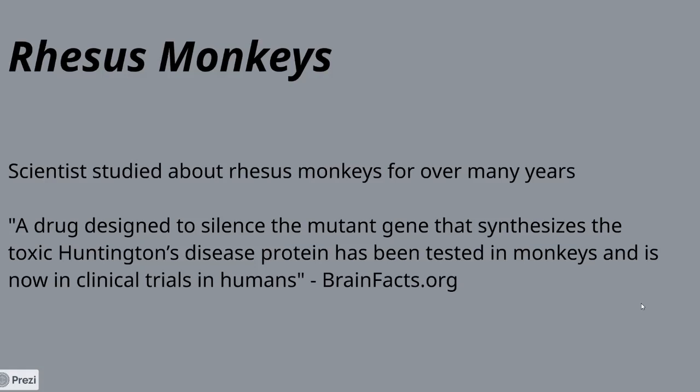So, according to the brainfacts.org, a drug designed to silence the mutant gene that synthesizes the toxic Huntington's disease protein has been tested in monkeys and is now in clinical trials in humans. So what this is basically explaining to us is that scientists try to take that part of the mutation of the gene and try to cut that down using a drug. So right now they're using these monkeys in order to understand whether it's beneficial or not for humans. And it looks like it's beneficial in monkeys. So now the clinical trials are going on in humans.